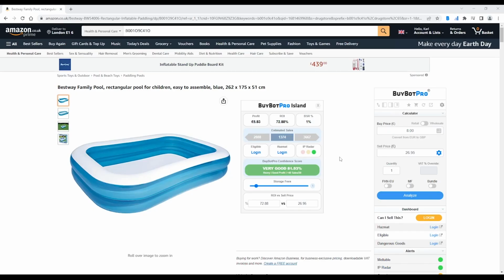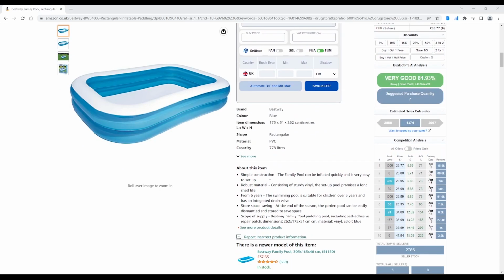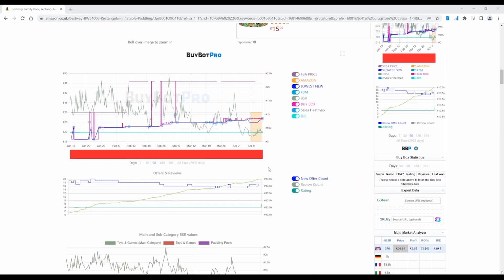So if we just take a look at this paddling pool for an example, now you'd expect this to be more of a summer item, so when it's hot outside, you've got the barbecue going, you've got people over perhaps, you just want to keep the children cooled down, occupied, it's normally a hot item that sells really, really well. So once you analyse that product, you just want to scroll all the way down past the product description, down to these data charts just here.